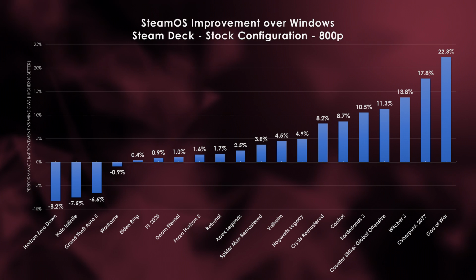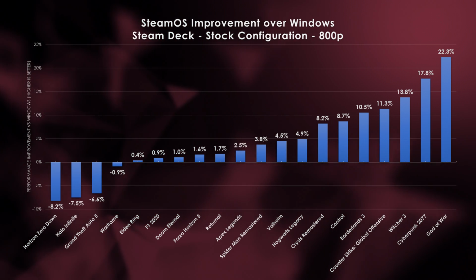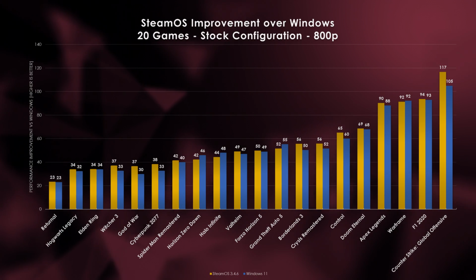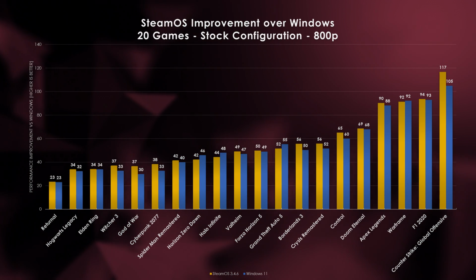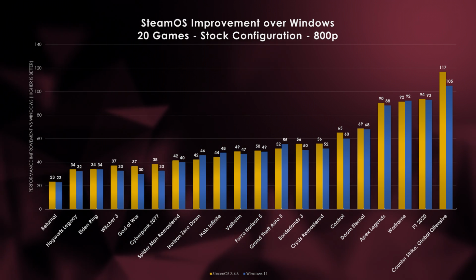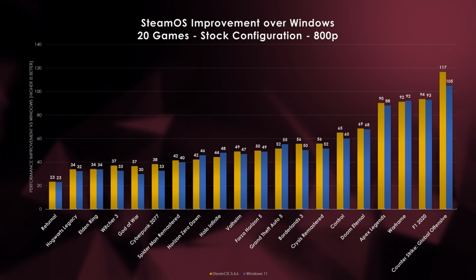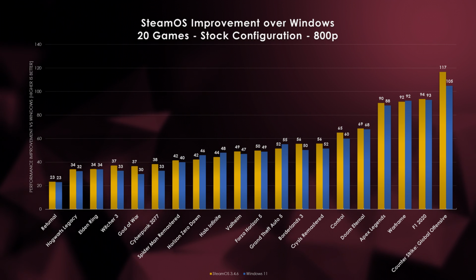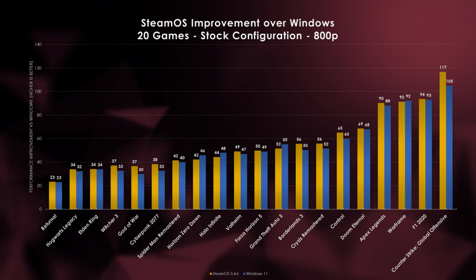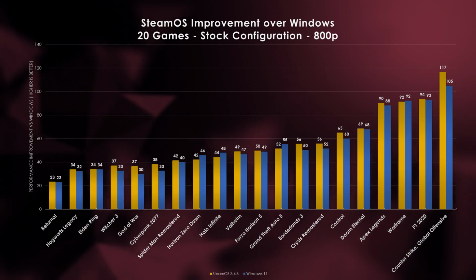But these sort of percentages skew the overall messaging of the results. Let's chew on the numbers a different way. Looking at the raw frame rate numbers, in most cases, SteamOS provides a better frame rate result than Windows 11. With Returnal, Elden Ring, Forza Horizon 5, Doom Eternal, Warframe, and F1 2020, either operating system is within a single frame of the other, which is for all intents and purposes, a tie.